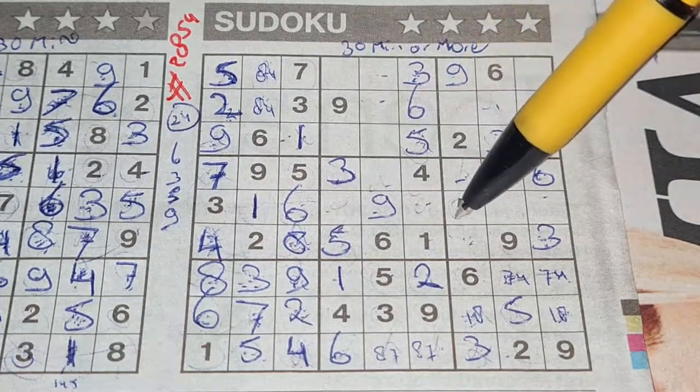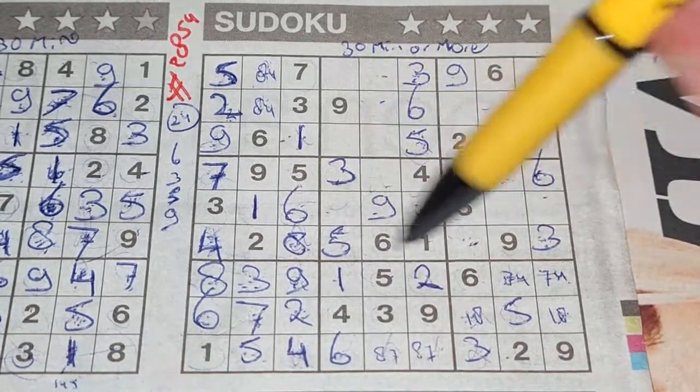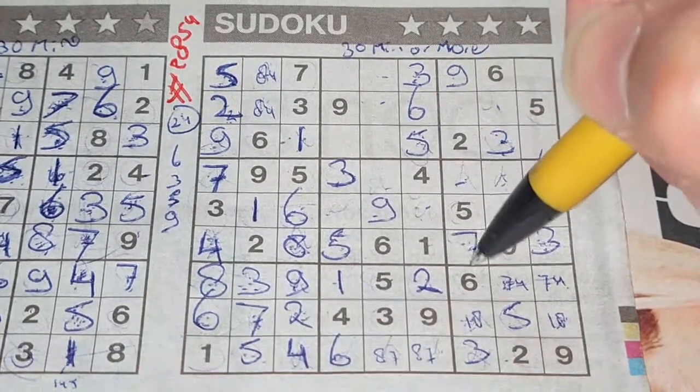Yes, 1 box left in this row for the number 7.